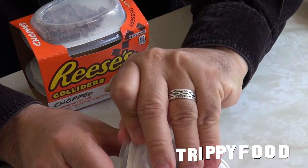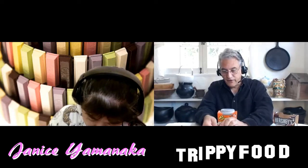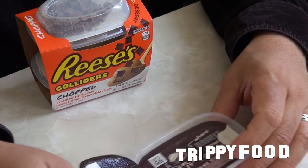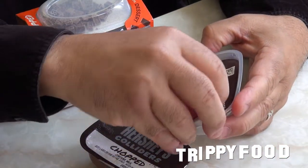I'm afraid if I open this, those chopped up Hershey's are going to go everywhere, so I'll open it upside down, because at least I know the pudding is sealed. How do you open this thing? Well, I think you just have to peel the top off, but it's really stubborn. It's got a covering on the chopped stuff, so it won't fall out. All right, there we go. Where Hershey's meets dessert.